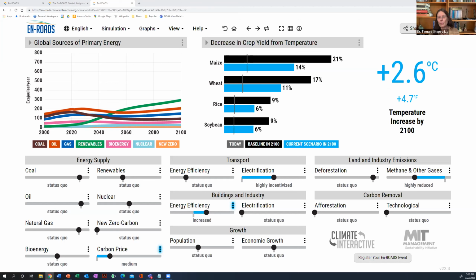And then I'll give you maybe 5 to 7 minutes to play with it a bit. You can tell me if you want a little bit more time. And then we'll come back together and I'll have each one of you offer the solution that you discovered, and we'll see if collectively we can reach the goal of no more than 2.0 degrees C by 2100. Okay, I'm assuming that everybody has the link. I sent it to everybody. So we're going to give about 5 minutes and then we'll check in with you. Is that okay?